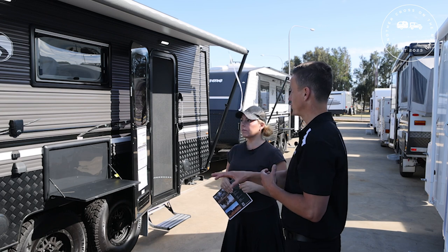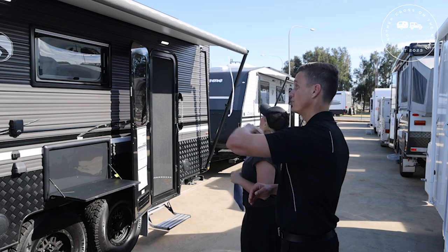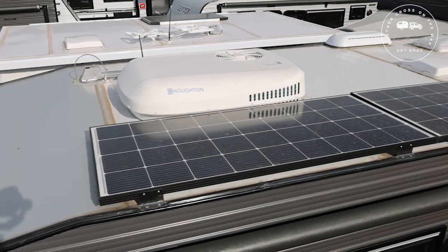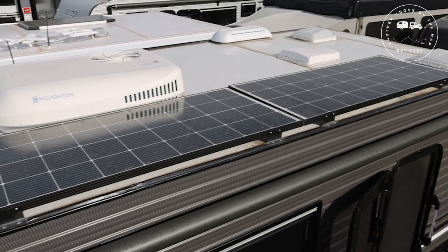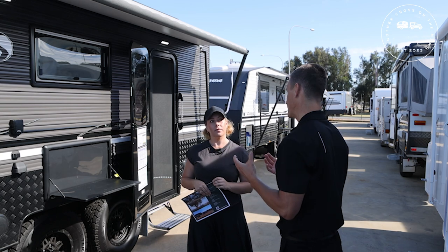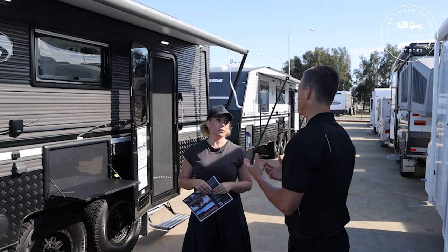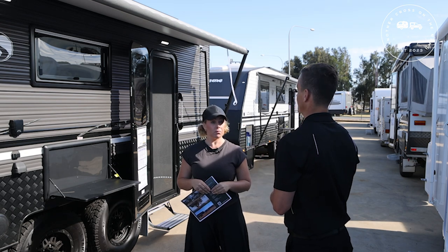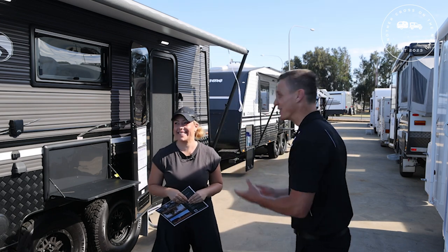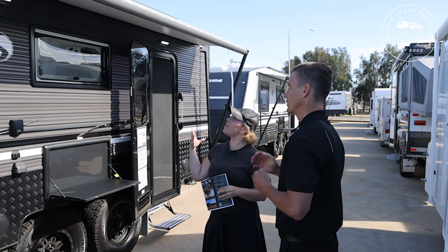But what we do with our Supreme caravans is we put a white roof on them. Oh, all right. So if we were to jump up on a ladder, looking at it from a two-story building, it's got a white roof, which means that's where the sun is penetrating through. So we don't find the inside of these caravans heating up like a typical darker caravan would. They stay within 1 to 2 degrees of a normal white caravan, but you haven't got that standard white caravan like everyone else has got. You've got something here that looks amazing. And of course, it's got the solar panels on the roof too.